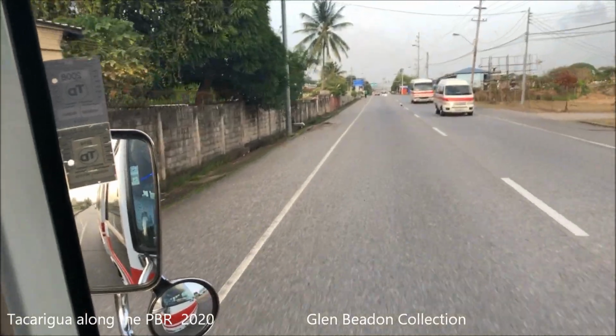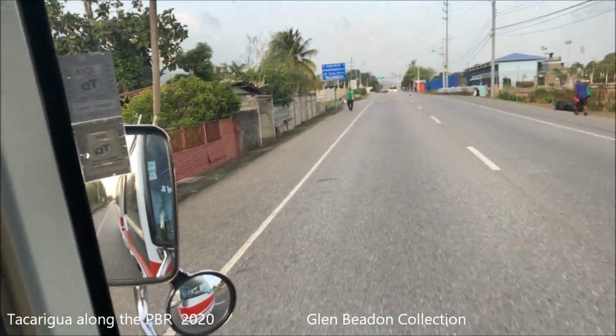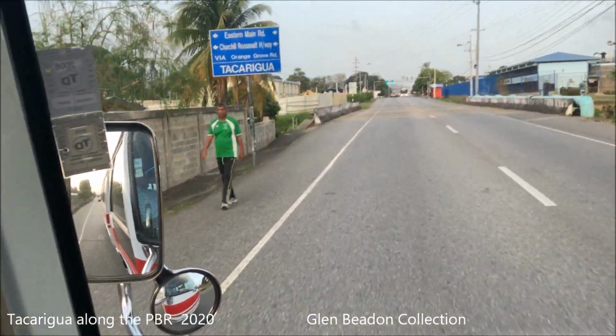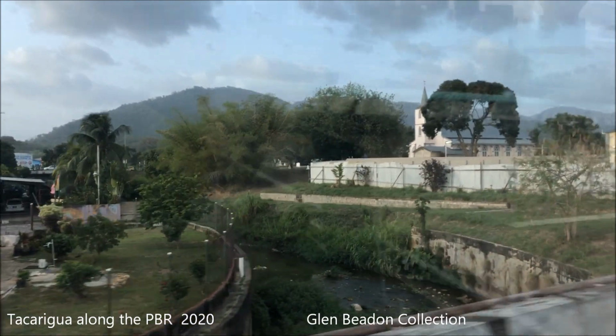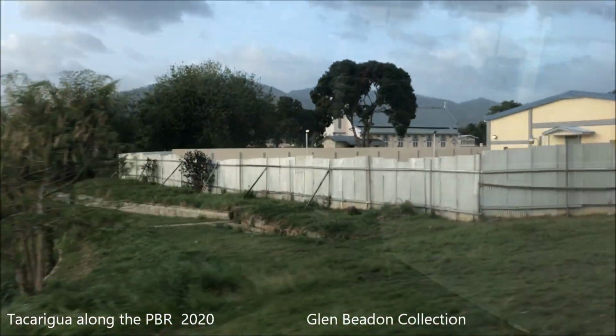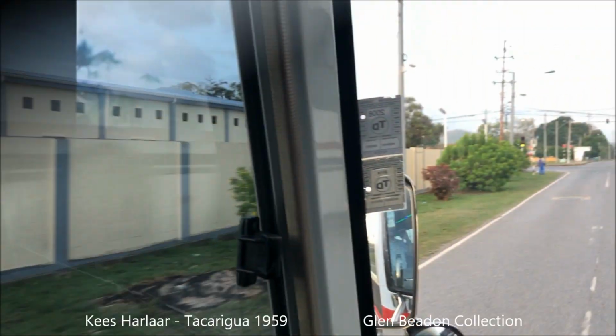And of course, Tacarigua is famous for Orange Grove Estate. This is where William Hardin Burnley had his estate, and that's Tacarigua Church there where William Eccles is buried. And this whole area, you've got the orphanage on the other side.